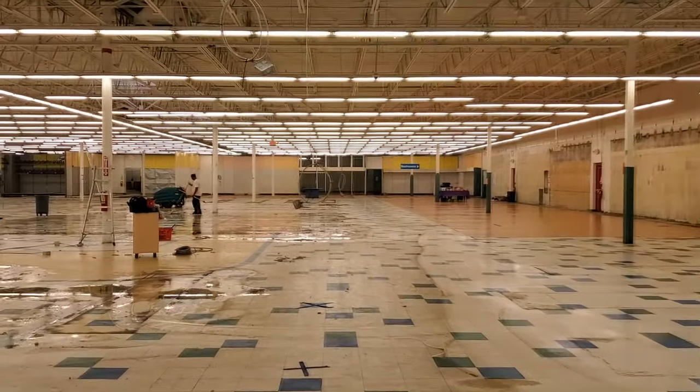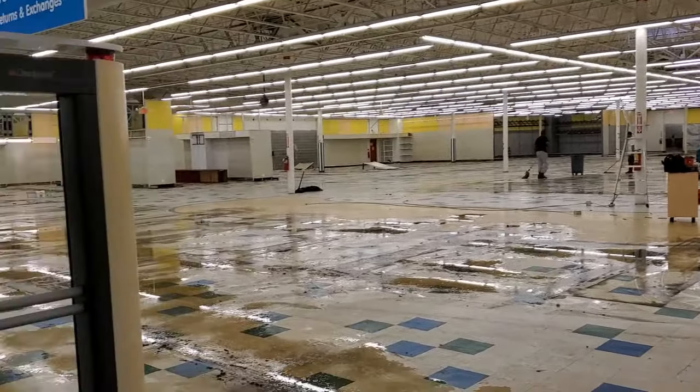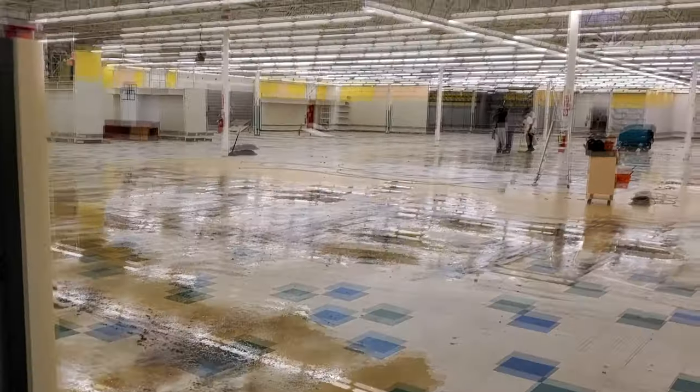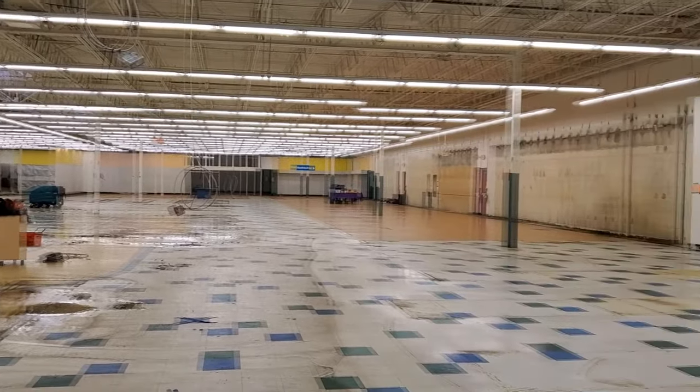All right, wait till you see this, guys. They are cleaning up the rest of it. Look at this. This is all that's left. Mopping the floors up. That's it, guys. That's your Toys R Us right there.